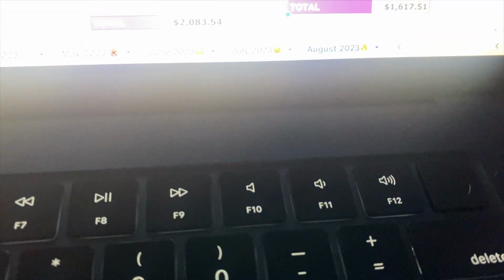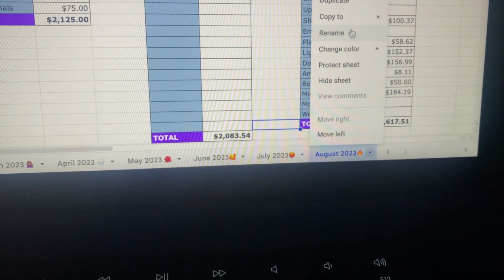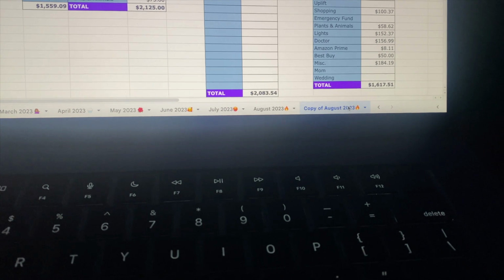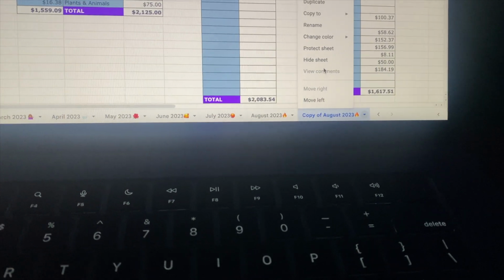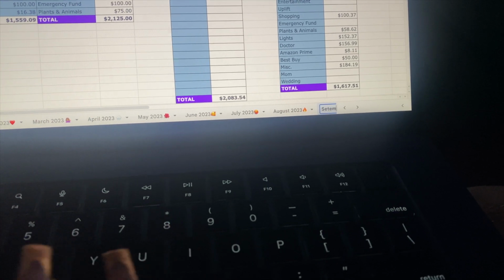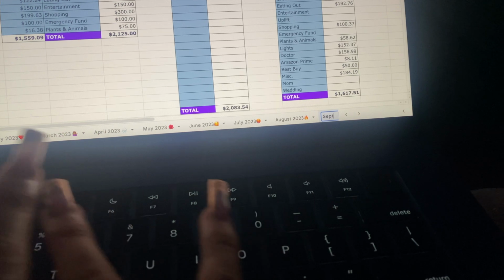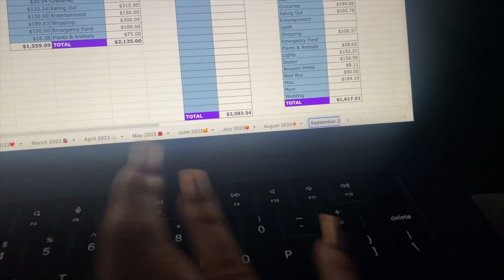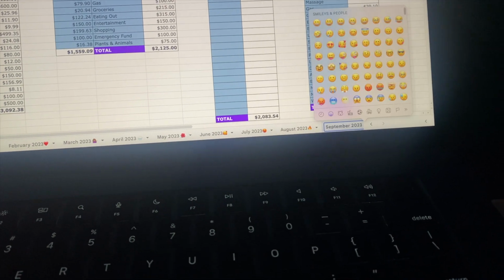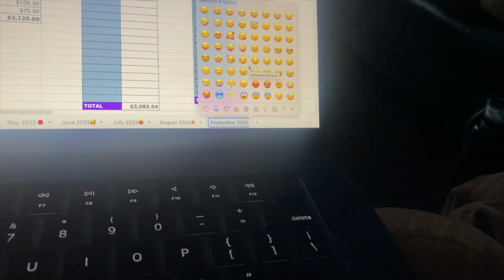Okay, so I start off here by duplicating the sheet, and then I'll change the name to September. I did not spell that right. September 2023. And what's a good September emoji? Let's see.